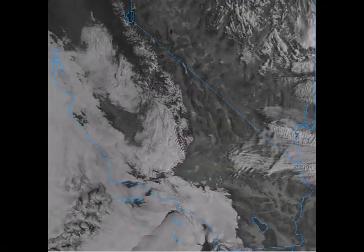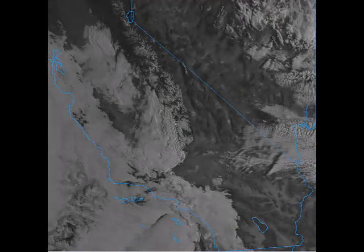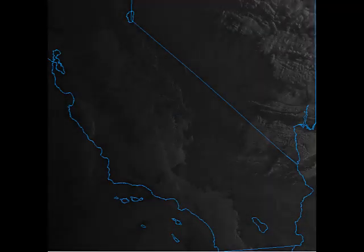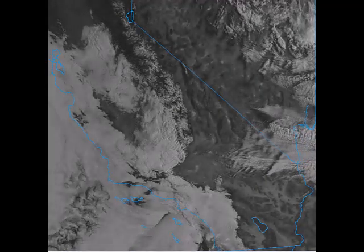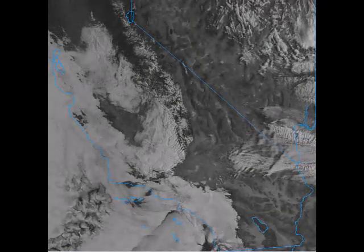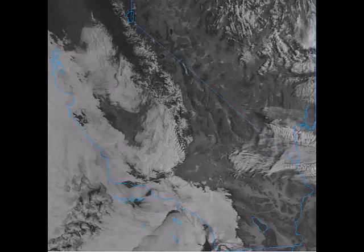Looking at the visible satellite imagery, you can see that we have a very strong marine layer this morning, with widespread fog and low clouds along the California coast, stretching from the Bay Area down to San Diego, as well as lots of low and medium level clouds across the Central Valley and portions of the Western Sierra, as well as the western Southern California mountains.